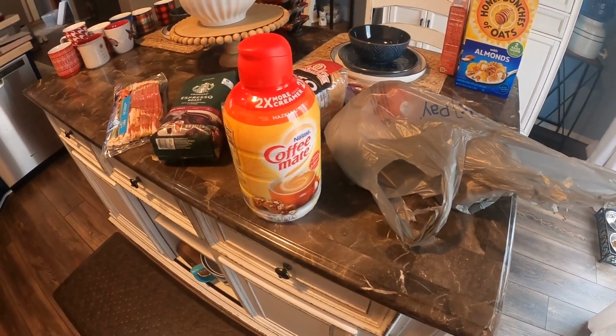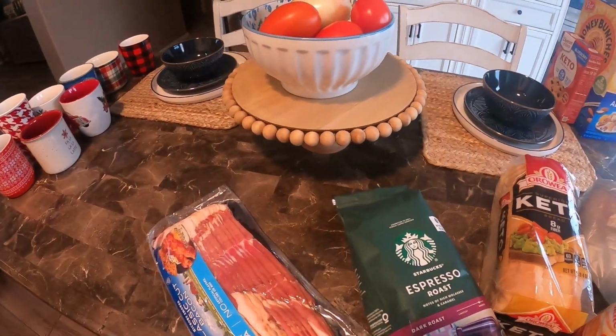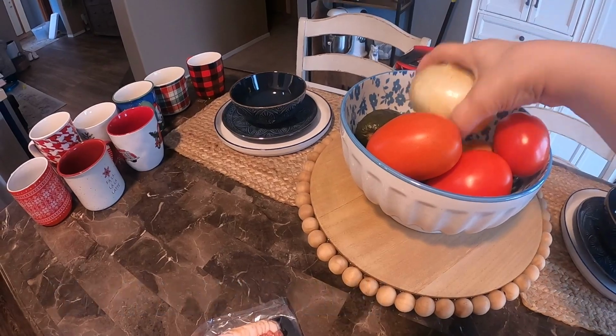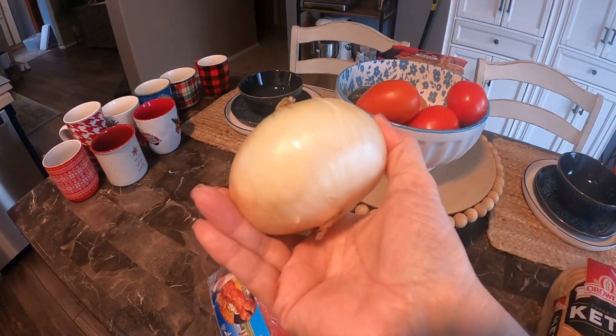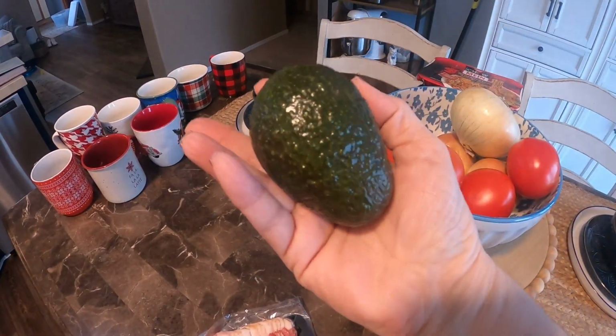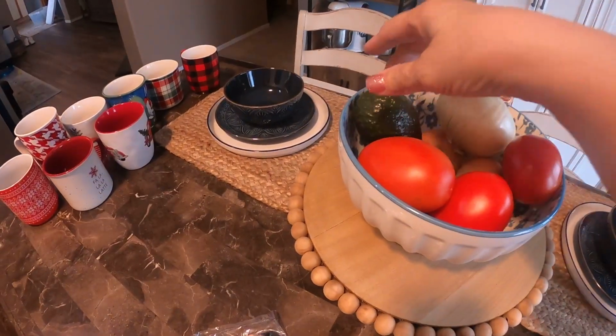I didn't need too much for today's groceries. We are gonna make, like I said, the ham and cheese soup, but I did need some onion. I always like to keep stock on onions. I love onions. I got a couple of avocado. I thought I'd add these to my eggs or have them for snack. They're really good for you.